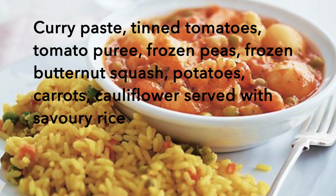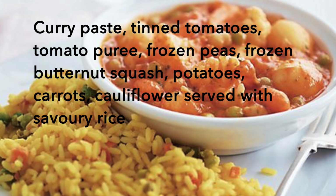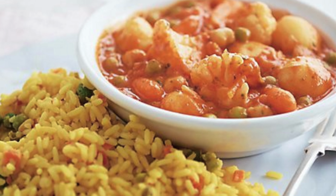That savoury rice is a bargain for a pouch, but get two of those pouches. Veg curry, again, make it whatever you want. For me, I'd be putting in some of the baby potatoes, the carrots, some of the cauliflower, some of the sweet potatoes, some frozen spinach.